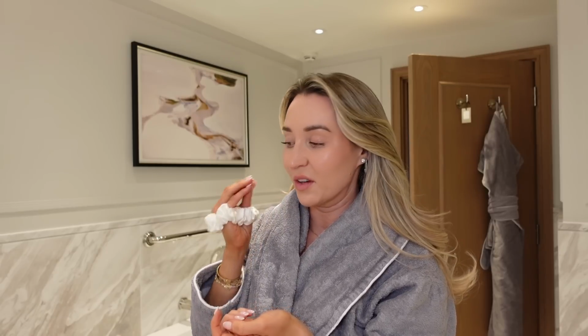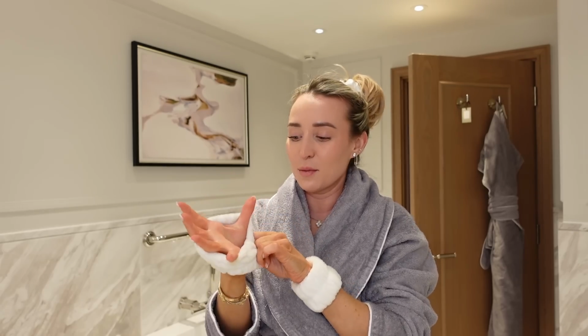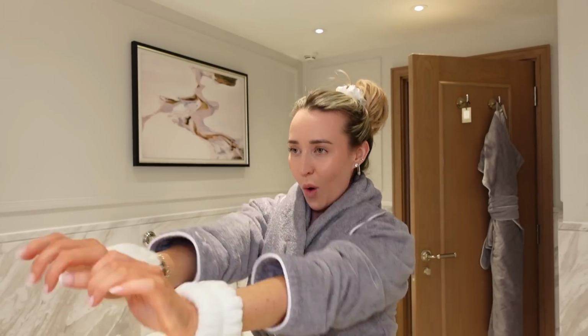But because this is meant to be a very glamorous evening and I want to look the best I can possibly look, I'm gonna take all of this off and start again. I'm actually tempted to wear my hair in a ponytail like this tonight. Whenever I put these bands on my wrist, I always think I look like a 90s workout girl, like, yes, 1 and 2 and 3.